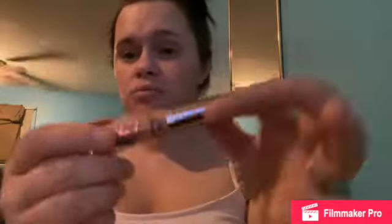This is cute. This is not what I was expecting, but I like it. I love Too Faced's liquid lip color though, to be honest with you. It smells just like their liquid lipstick. For some reason, I love the smell of their liquid lipstick. It's amazing. It really is. But anyway, this is what it looks like.